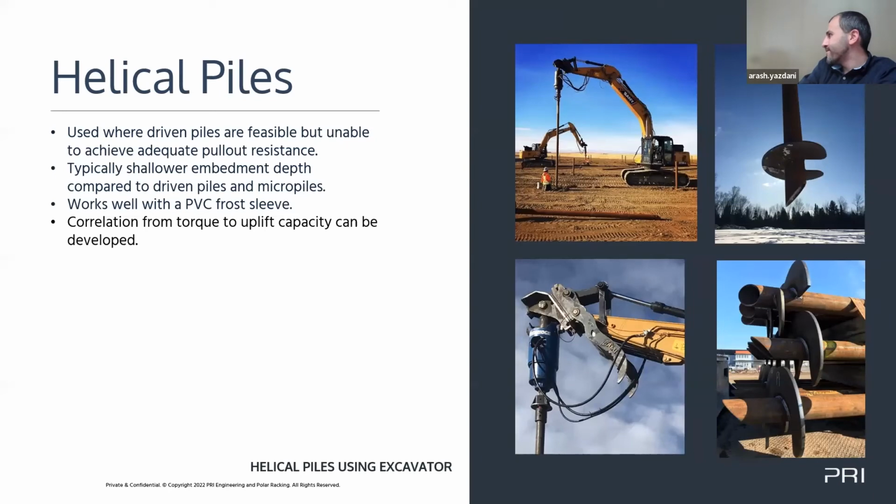Not all sites, not all piles, none of it is created equal, so to speak, I guess is my point. Yeah, that all makes sense. We'll move on to the next.